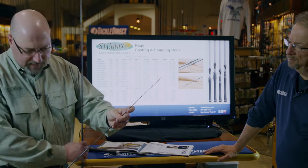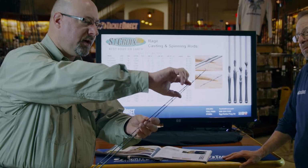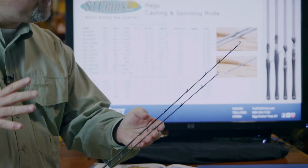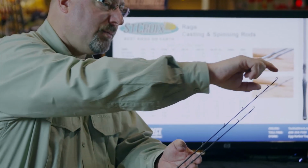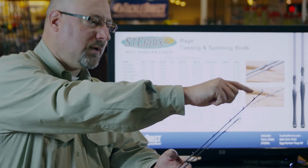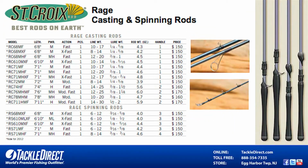In the casting version, you can see the amount of guides on there. There's a tremendous amount of guides, and that last placement we found to be the most important thing in test casting and test fishing. With all these rods that have smaller guide configurations, if you do not place those guides at the placements that we have on the rods, you end up getting a belly right there. So there's a reason for how close that is to the tip top. Now these go down to a size 4, so they're extremely small.